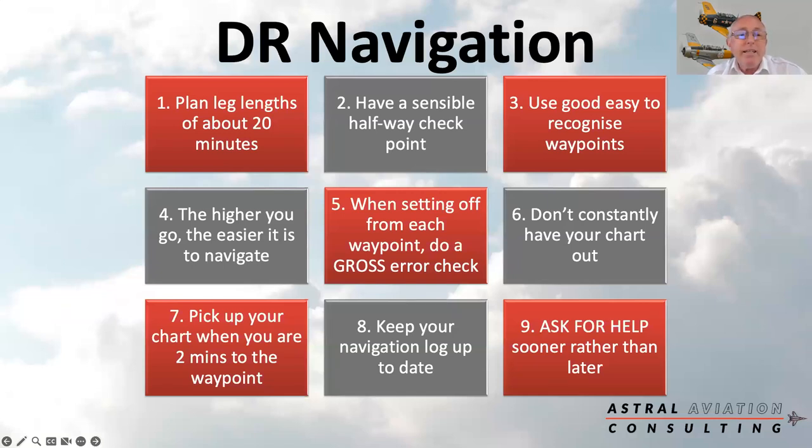Dead reckoning nav is basic navigation where we are using an educated guess, let's be honest, an educated guess based on forecast winds initially as to what heading we might need to fly to get from A to B and how long it will take to get there. Bit of a miracle, really, that it ever works in practice, but it does, bearing in mind it's forecast winds and our best guess about things. So invariably, this hardly ever works out accurately.